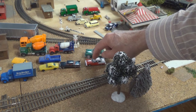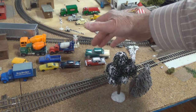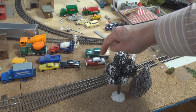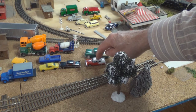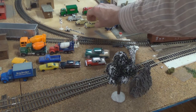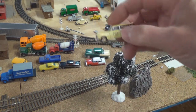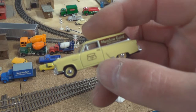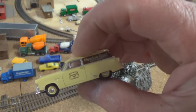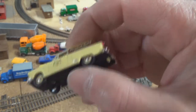I paid $2 plus shipping, so it cost me about $6 altogether. But oftentimes these little models go for about $9 or $10 plus shipping. Here's one here. I think I paid $6 for this one. It's pretty nicely detailed, you know, and that's true HO scale.